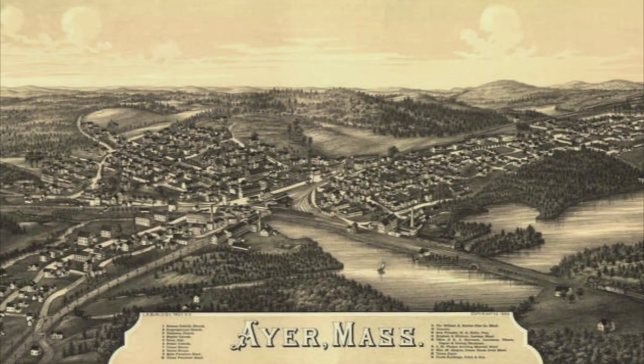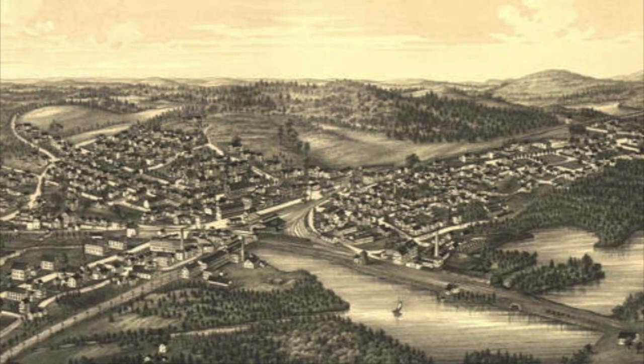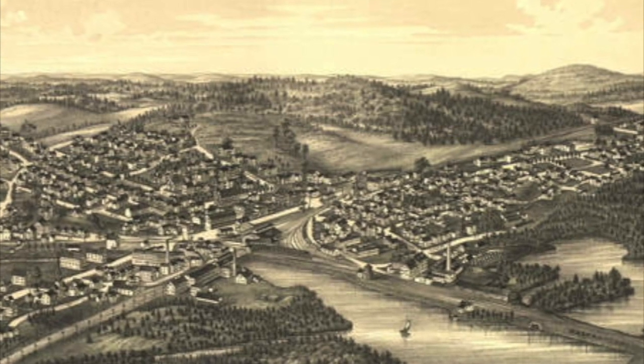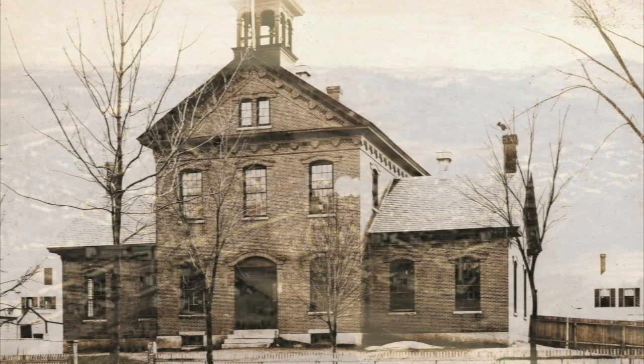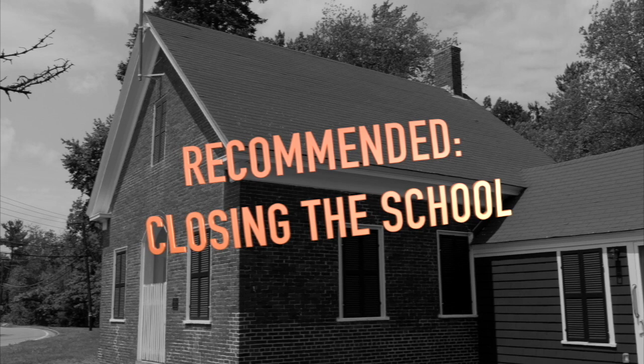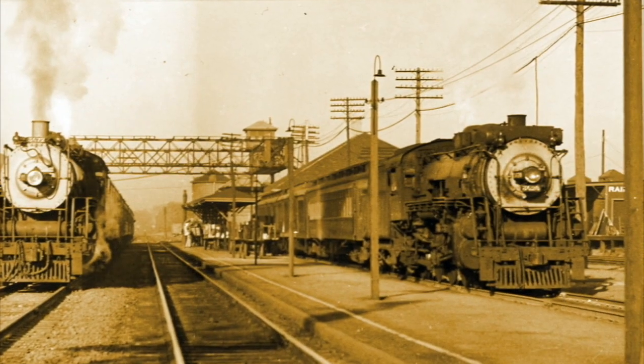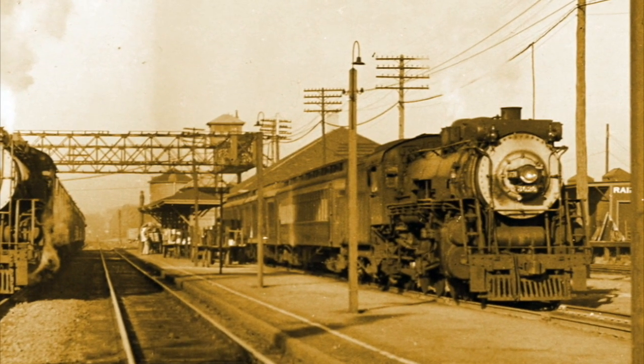As the population grew and separation into primary, intermediate, and high schools became the standard, Sandy Pond students were reassigned to the newer downtown schools, like the one on East Main Street. Meanwhile, the Ayer School Committee, on numerous occasions, recommended closing Sandy Pond School and transporting students downtown by way of the nearby Willows Junction railroad stop.